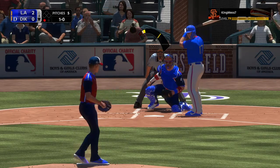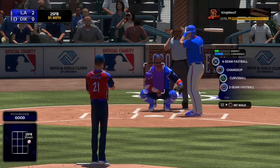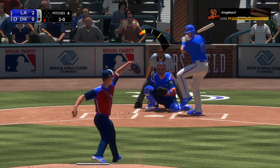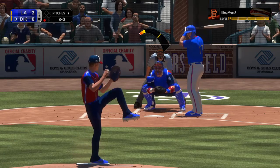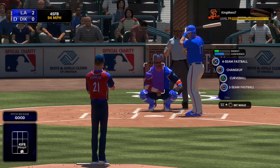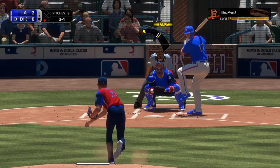1 ball, no strikes to count. And a fastball here that's taken for ball 2. Down low, and the plot thickens here. 3-0. 3-1. Hey, I love that pitch right there, and that's where he's going to have to work. He's going to have to work down in the zone.